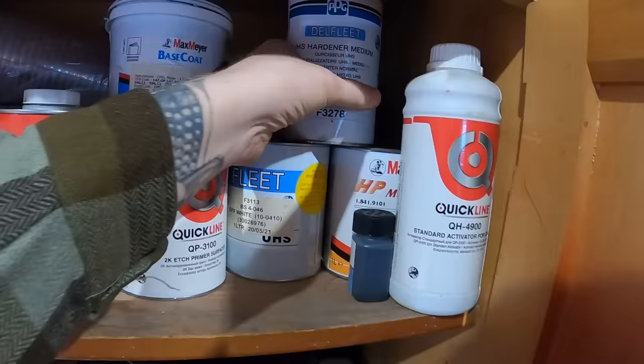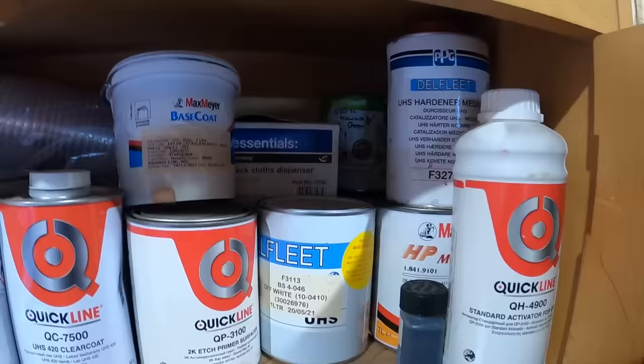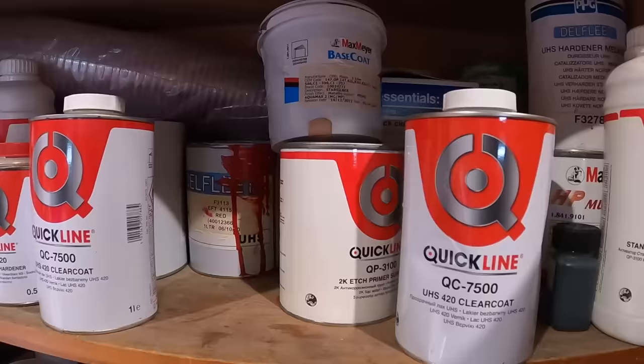What else have we got? There's Kawasaki Green over there, that's something of Rob's. Pewter from a silver Mercedes I was doing. Red, that's from the Visa. It's cool. One day I'm going to paint something in loads of different colours for a laugh.